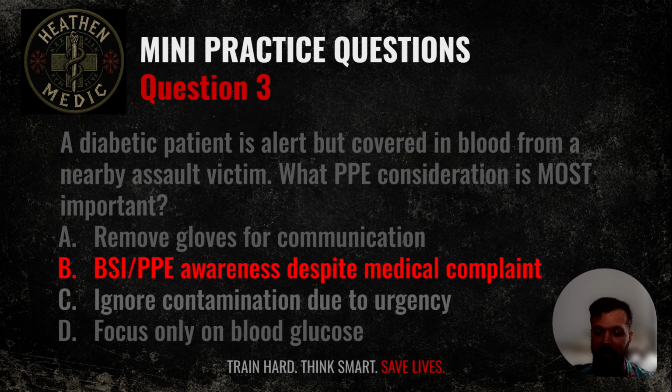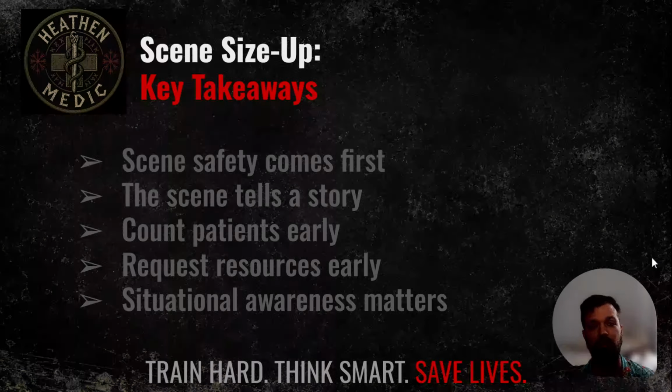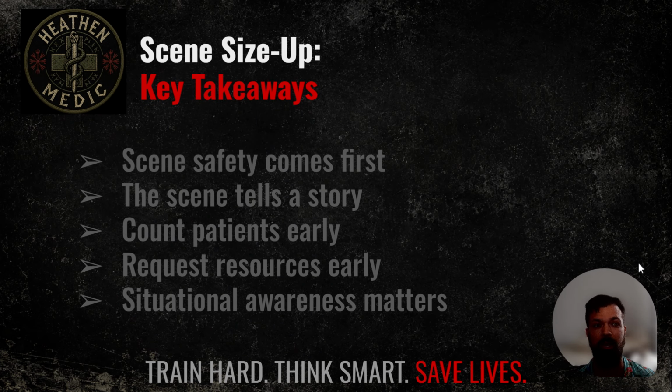I'll do more of these throughout my lessons, don't worry. And for the final slide, the key takeaways. Make sure the scene safety comes first. The scene will tell you a story. Count your patients early and often and request additional resources as needed. Situational awareness matters. There's a saying in EMS, slow is smooth and smooth is fast. When you're practicing, you should be practicing slow until it becomes smooth. And then you work on your speed. Okay? Slow is smooth, smooth is fast.